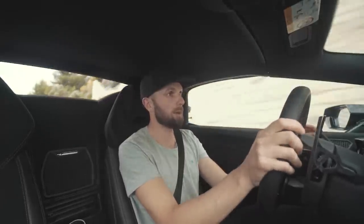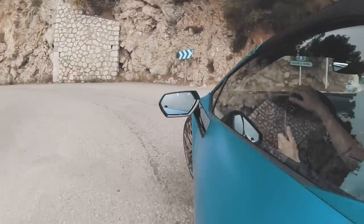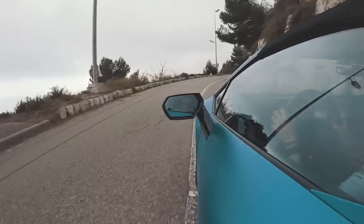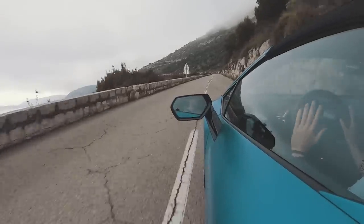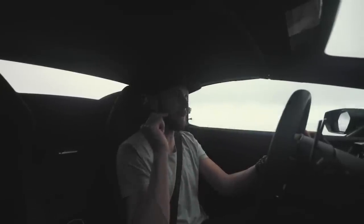So what I've done, because the weather was so bad, I've now headed to Monaco. I'm just 10 minutes away from checking into my Airbnb, well, south of France, just above Monaco. I'm going to spend the next few days here exploring some mountain passes in this car, and I cannot wait.